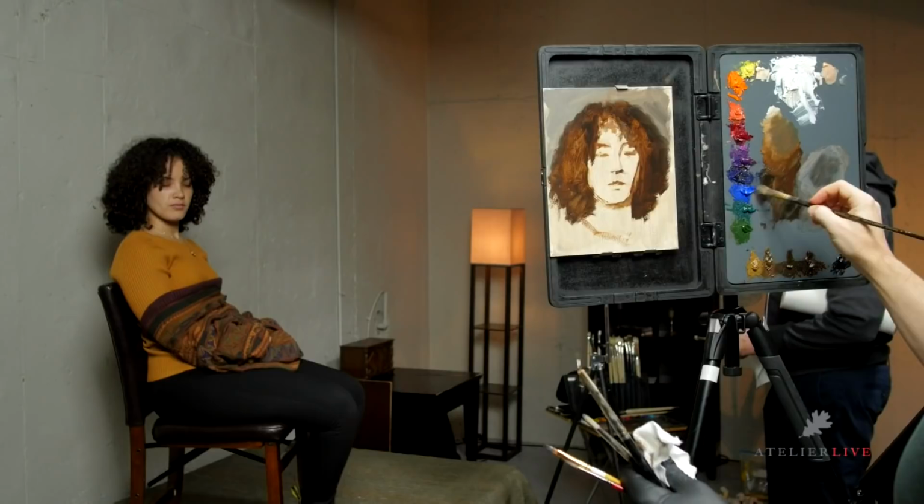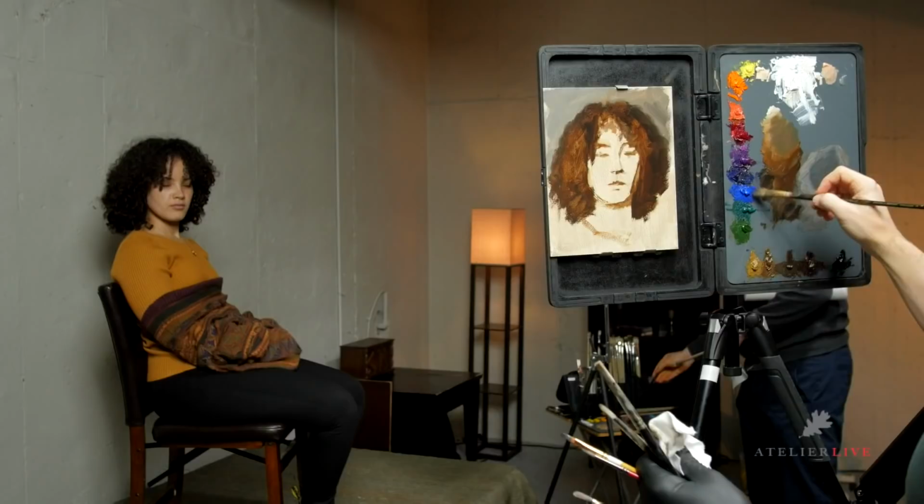I think a lot of people do that. They'll try something they get really excited about, then they overdo that thing, and then they go, oh, maybe I should pull back the reins a little bit.